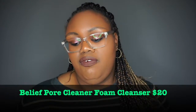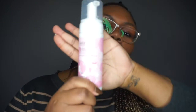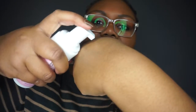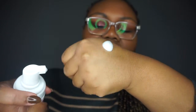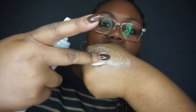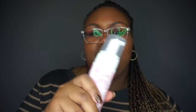Let's see, something that I have not quite run out of is the Belif Pore Cleaner Foam Cleanser. And this is what their pore cleaning looks like, if you can see it. The foam cleanser, I'll give you a little bit on the back of the hand. Yeah, so it breaks down. There's also a mousse that you wear. It's like a mask. It's a whole set. It's not a set because you have to buy things individually. Smells kind of floral. Will I get this again? I am not sure, but I'm going to use it all. I used it this morning, so this is what normally is in my shower.